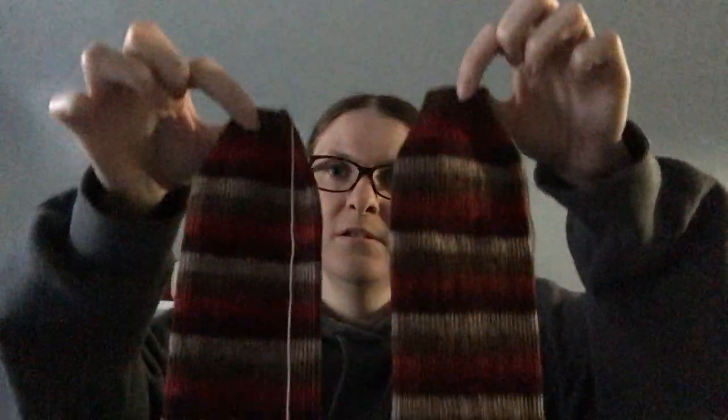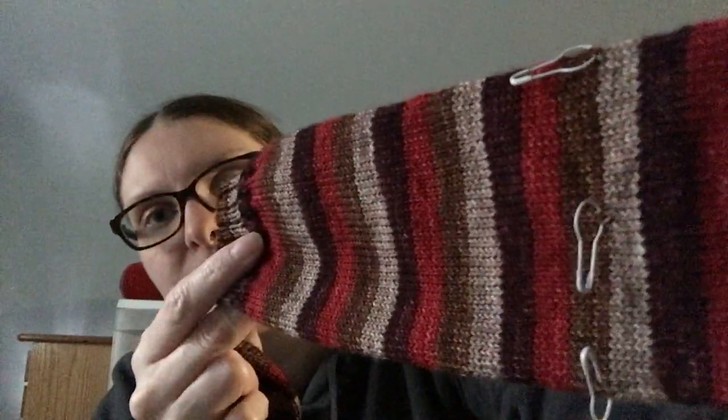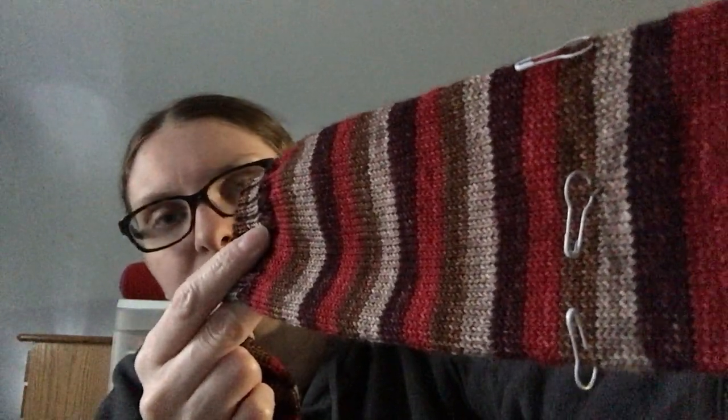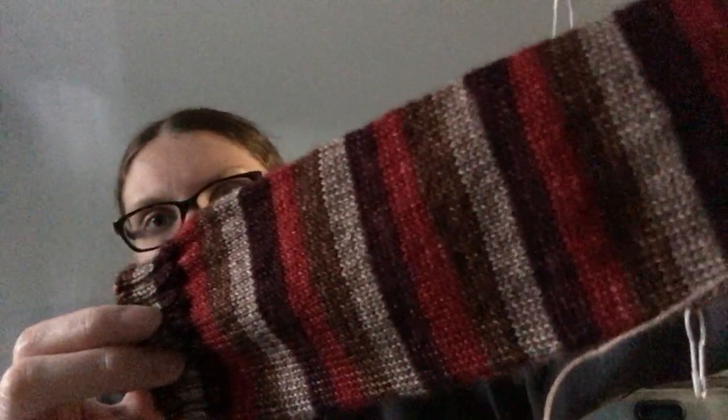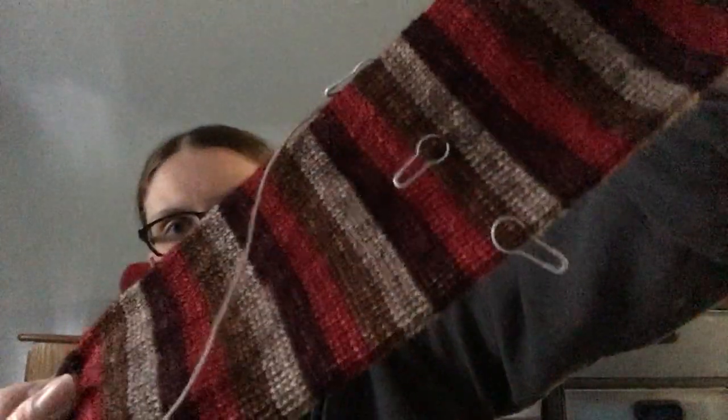Surprise, I guess. Da, da, da, da. Tube socks! That's pretty good for color. That's where I'm going to put my heel. I don't know what else to say. Just look at these gorgeous stripes.